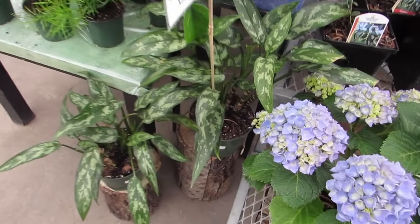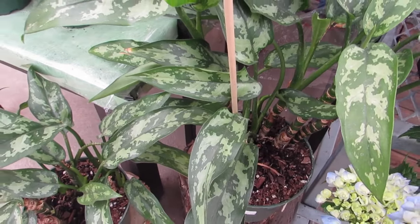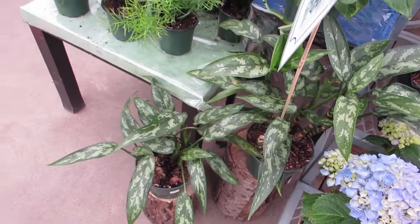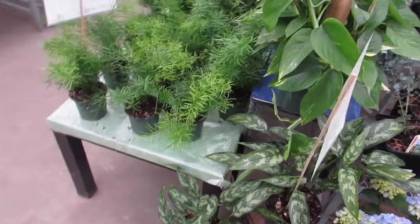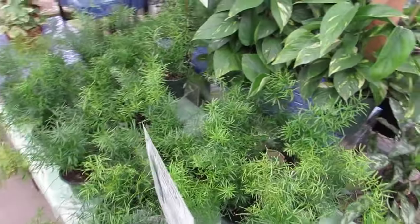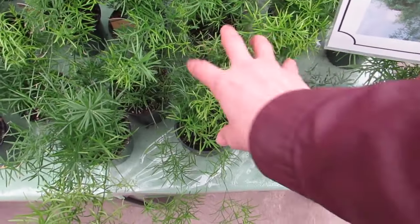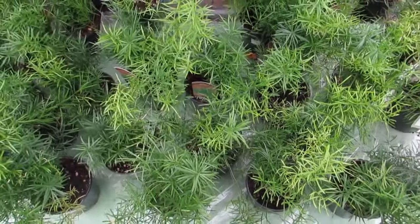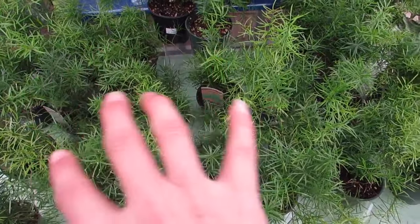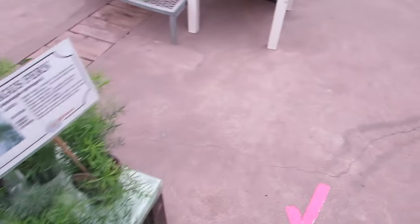Ooh, this is a nice Chinese evergreen. $39.99. I like his leaves, how they're narrow, right? Mm-hmm. He's nice. Cactus. Asparagus ferns. Oh, I just love when they're all grouped together. I need to do more of that in my flower beds. The grouping. Yeah.